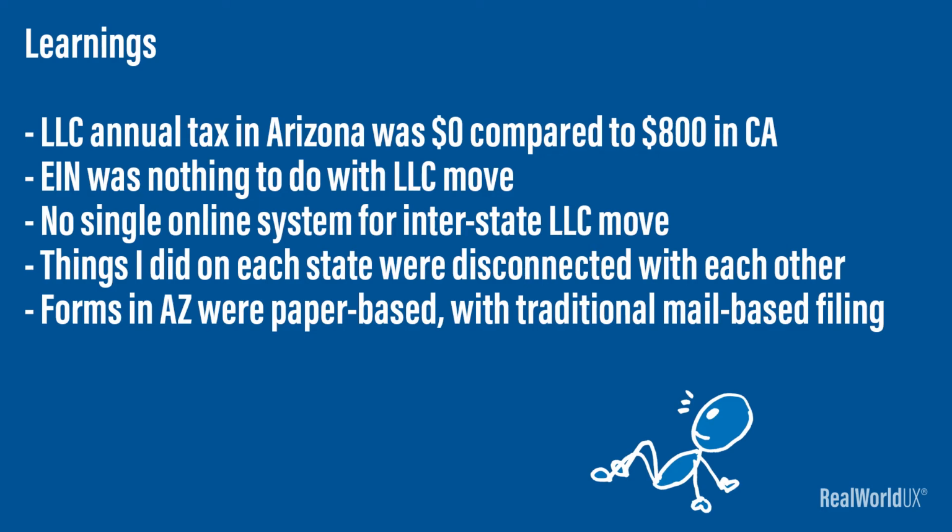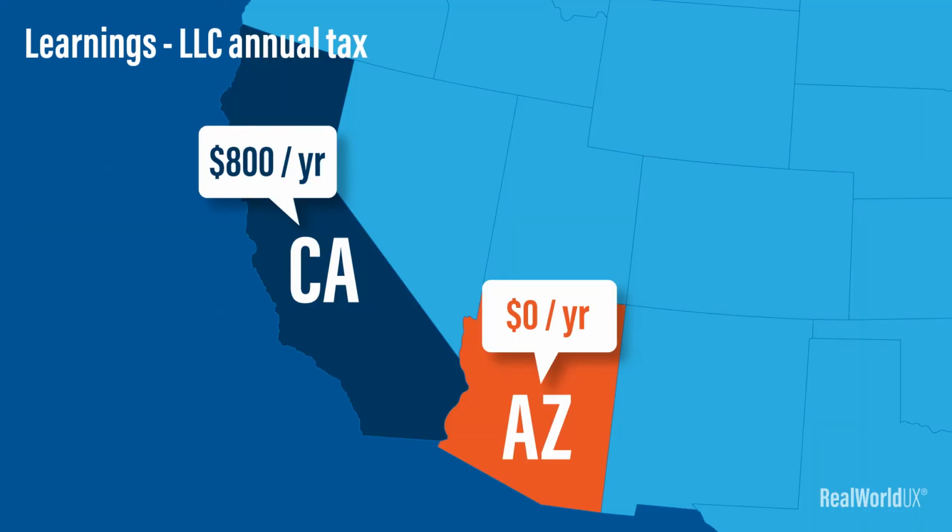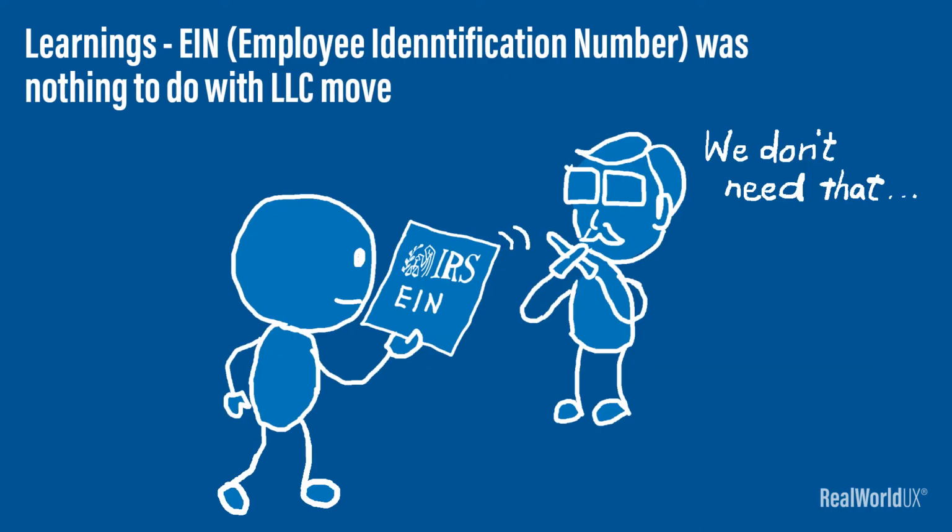Learnings along the way. LLC tax. The good thing about LLC in Arizona compared to California is that you don't have to pay for LLC annual tax of $800 like in California. For a small business, this is a huge saving by itself. Employer identification number that I obtained from IRS was nothing to do with my LLC move.